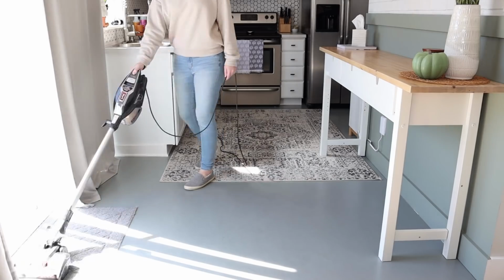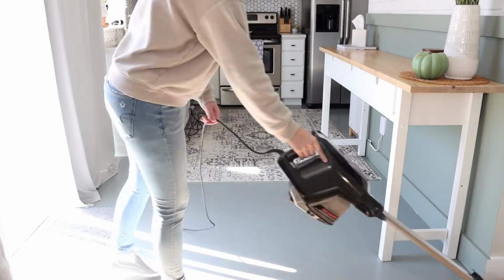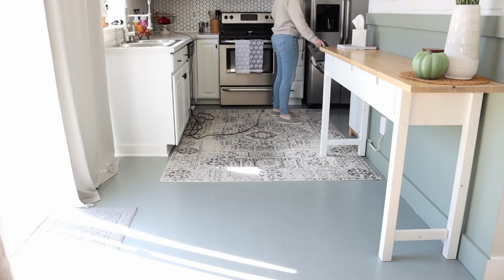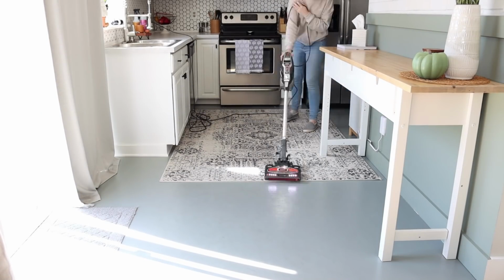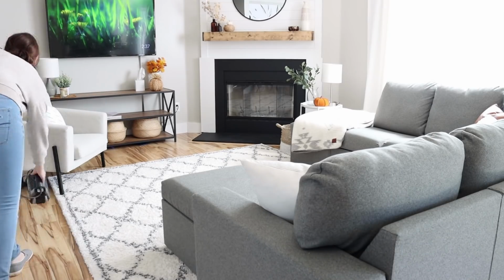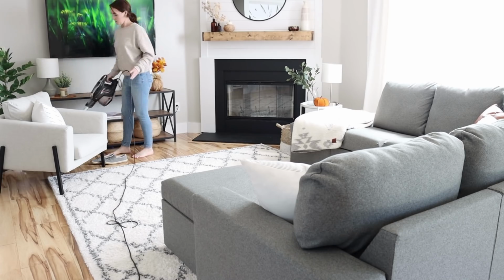So if you saw our kitchen makeover video, you know that we have a unique kitchen floor, and I get questions on how I've been keeping it clean. So I run the vacuum over it probably every other day at least. And then I found a mop recently. I didn't film it, but I like to mop it now once a week, and that gets the dirt off, and it's really gentle on the floor. So it's been holding up really well.